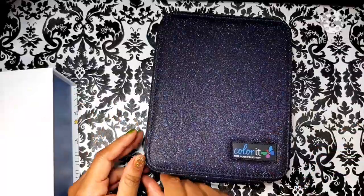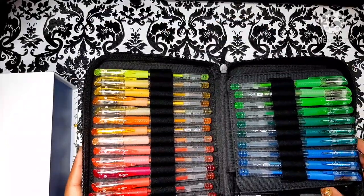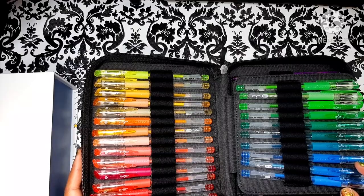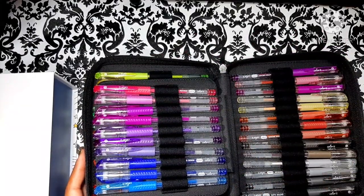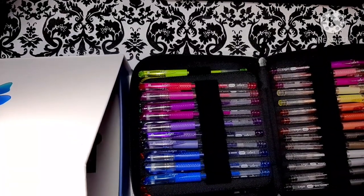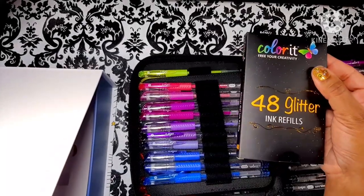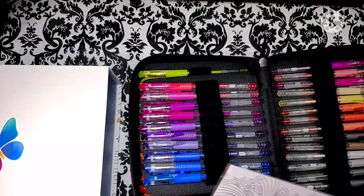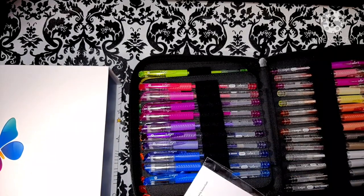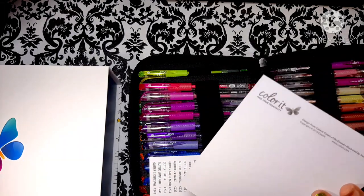case. So I'm like, I'm all about the cases. And then I'm all about the sparkle and the glitter, guys. Ooh, pretty. So you have 48 colors and you have 48 refills of the colors. So I think that's a really good deal. And then you have some coloring pages, apparently. You have three of them. That one.